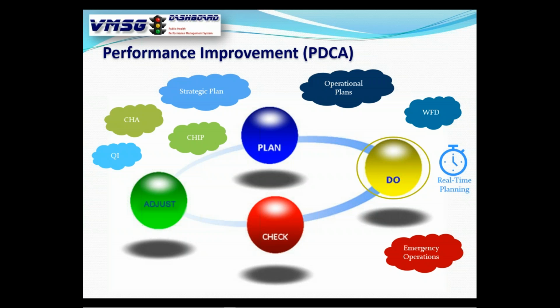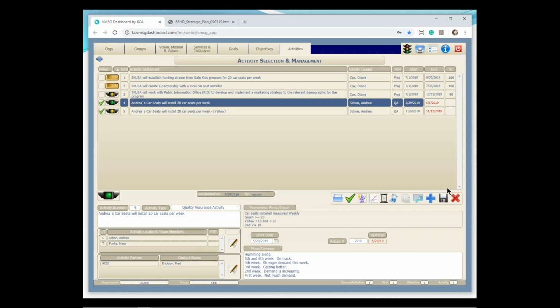So it's very, very efficient. So we're going to do that for 10 or 12 weeks. And at some point in time, somebody's going to come up to you and say, hey, how's that car seat program working out? We're going to go into the check phase, and we're going to be able to show them very easily here.